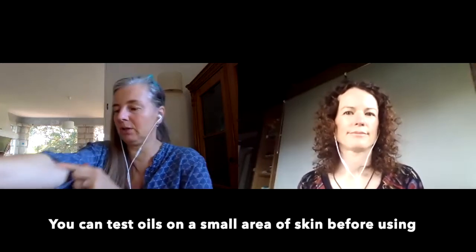If you go on any area where it's a little bit softer skin, just a tiny bit of your diluted oil, and you will see if they react or if there's a problem. Usually if you dilute them that much, and with a good quality oil, that's really the basics of it.